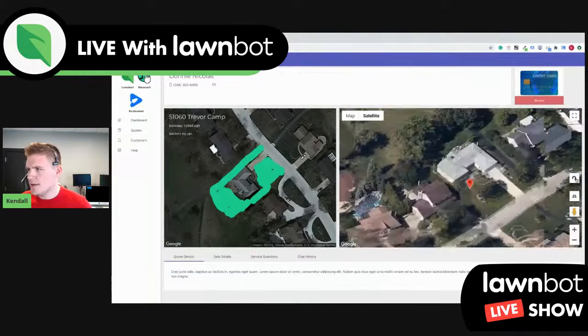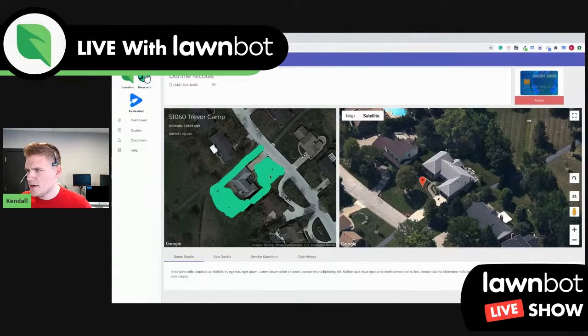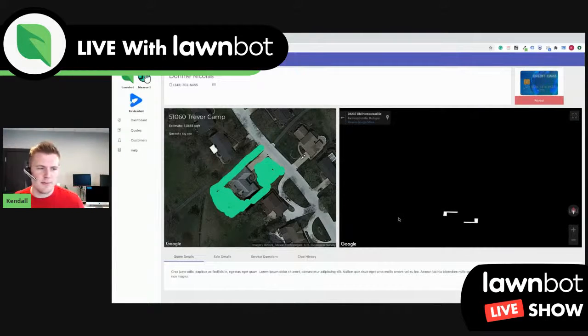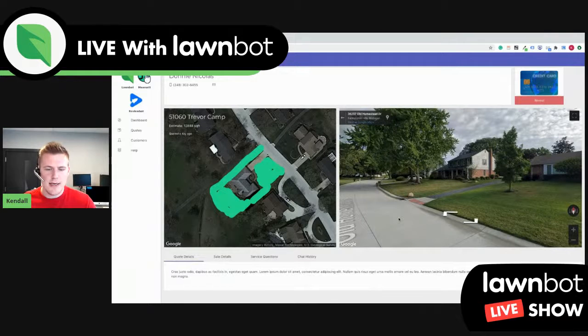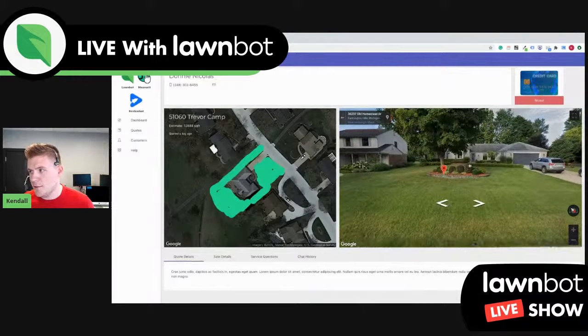Same with Google, you can just spin it around here and see a bird's eye of that property and make sure everything looks on the up and up before you send your team out there. Make sure that image is correct. And you can also drop it down to Street View. So maybe it's your sales manager. After a sale is made on LawnBot, you have your sales manager go in here and authorize or audit the sale, make sure everything looks good. You can also see the quality of turf, which is pretty cool.